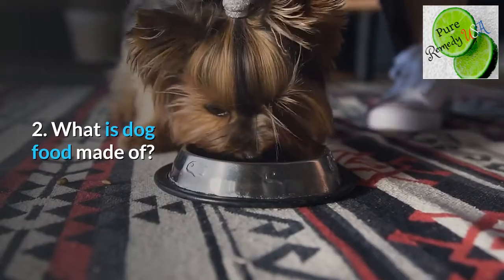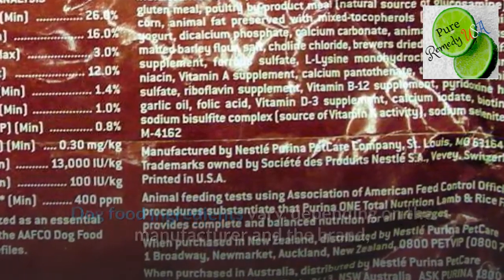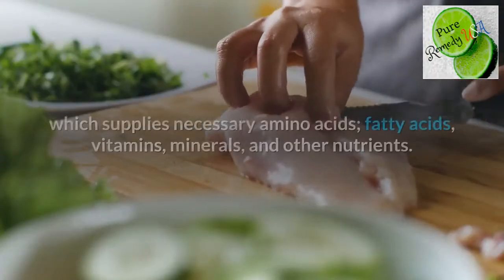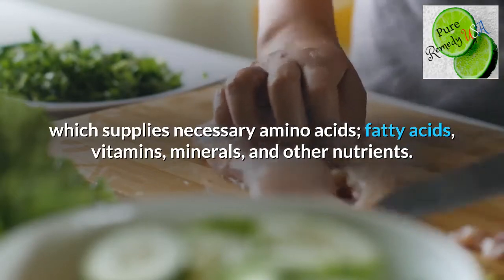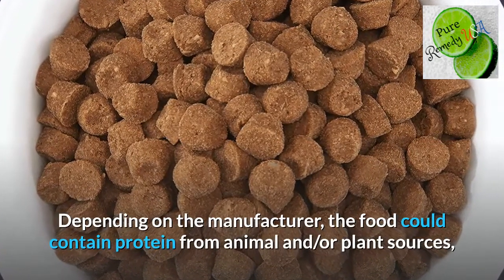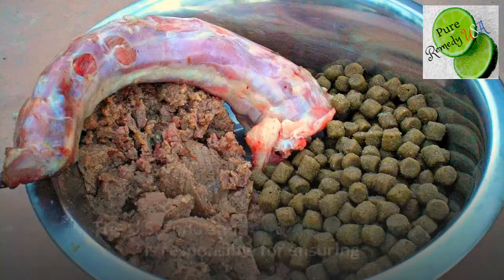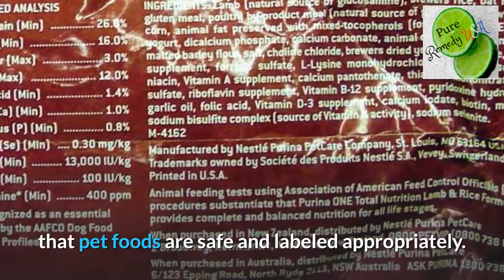2. What is dog food made of? Dog food ingredients vary, depending on the manufacturer and the brand, but most meet standards set by the Association of American Feed Control Officials, AAFCO. Those standards cover protein, which supplies necessary amino acids, fatty acids, vitamins, minerals, and other nutrients. Depending on the manufacturer, the food could contain protein from animal and/or plant sources, grains or other types of carbohydrates, fat, moisture, vitamins, and minerals. The U.S. Food and Drug Administration is responsible for ensuring that pet foods are safe and labeled appropriately.